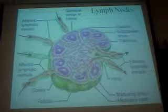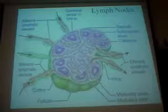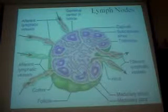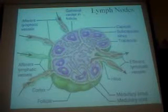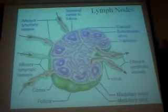Alright, so the good thing about lymph nodes, they can clean up the lymph. What is the bad thing about the way the lymph nodes work? Is there anything bad? We're alive. There is something bad. Not everything can be cleaned, exactly.